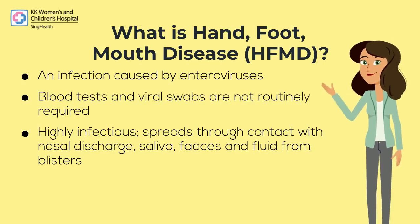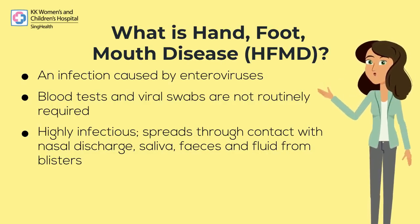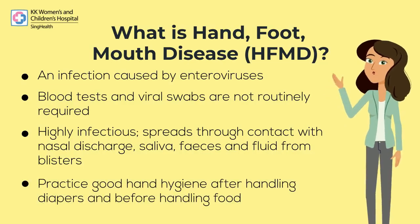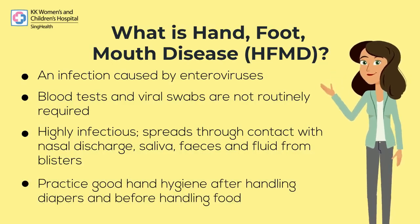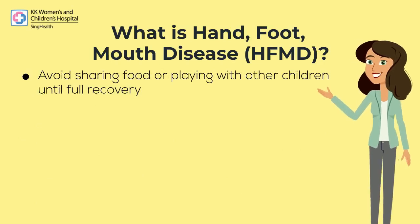Hand-foot-mouth disease is highly infectious and can spread through contact with nasal discharge, saliva, feces, and fluid from blisters. Hence, it is important to practice good hand hygiene while caring for your infected child, especially after handling diapers and before handling food. Your child should also avoid sharing food or playing with other children until he has fully recovered.